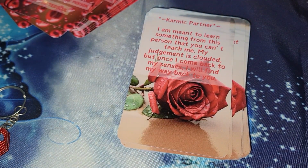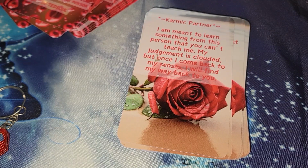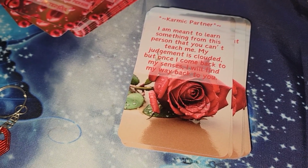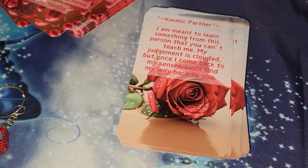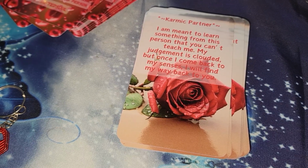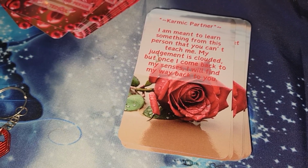So in this case, karmic partner: I am meant to learn something from this person that you can't teach me. My judgment is clouded, but once I come back to my senses, I will find my way back to you.